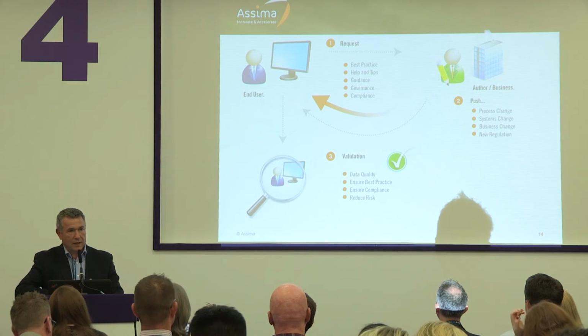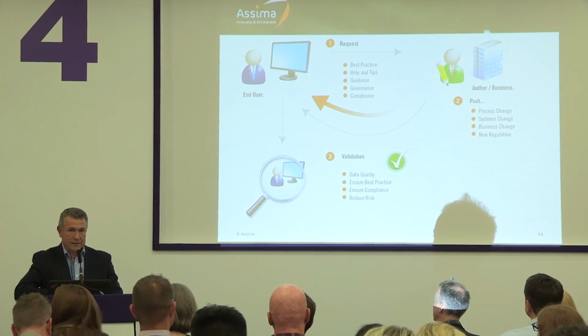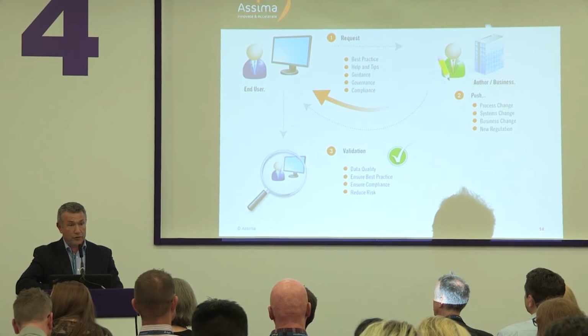One of the companies we work with, 20% of what's entered in the data center is incorrect and has to be reworked. The savings they make to get that down to 5% to 2% is amazing in time. Okay.